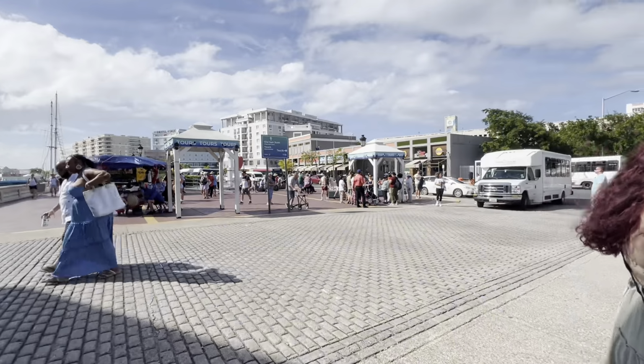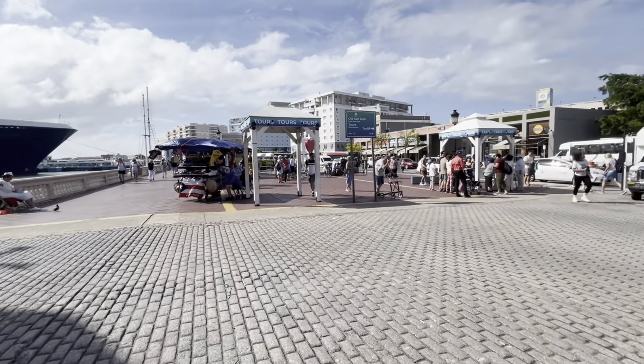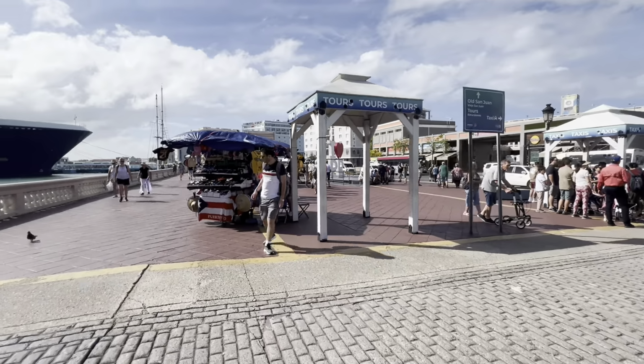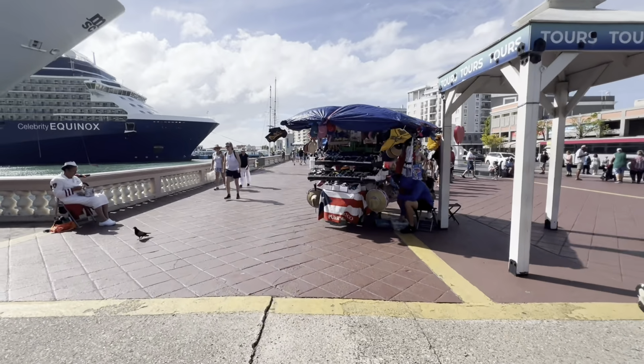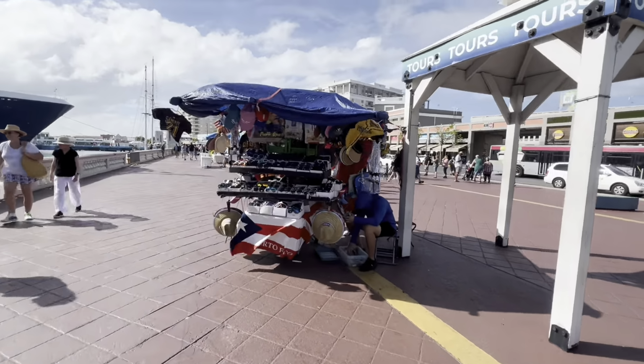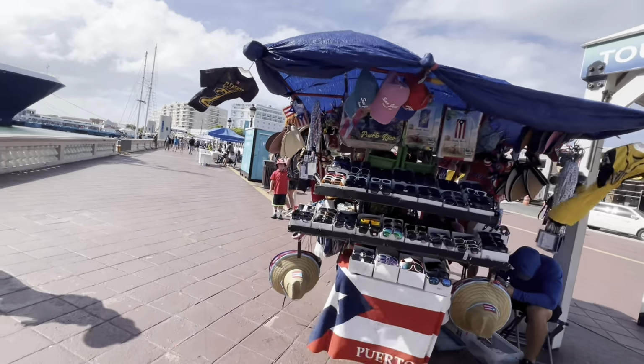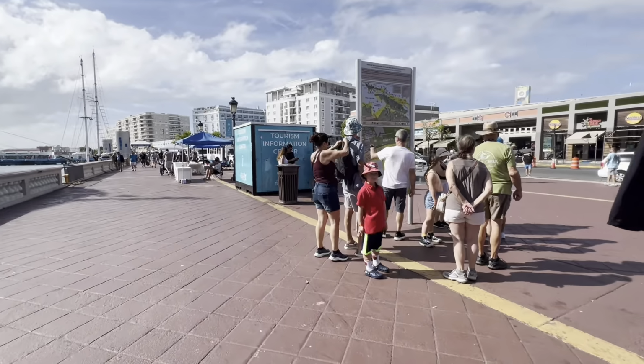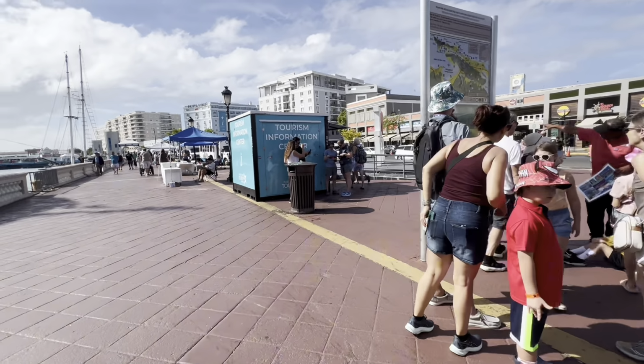But as you see, if you decide you want to do an excursion, there are plenty of opportunities. Once you step off the ship and out of the port, you're going to be offered different types of tours that are pretty reasonable, within $20 a person all the way up. So be prepared.